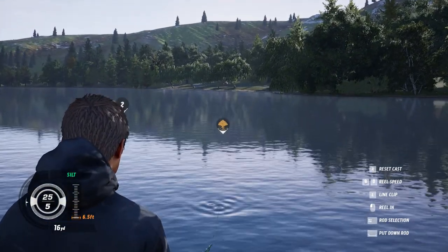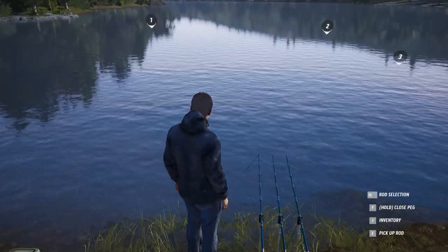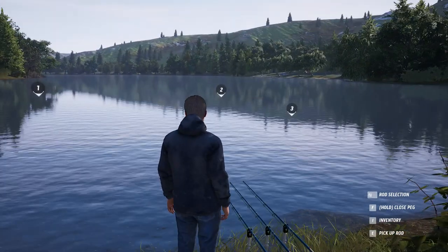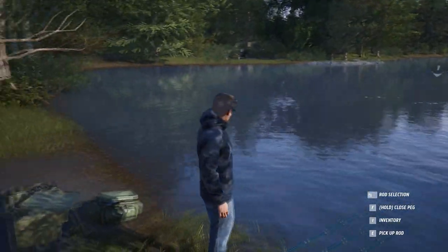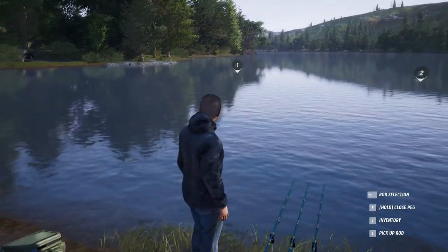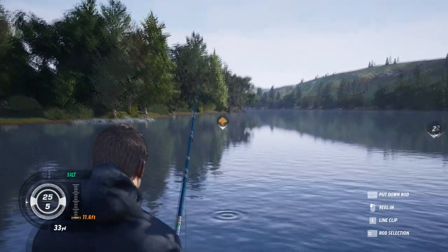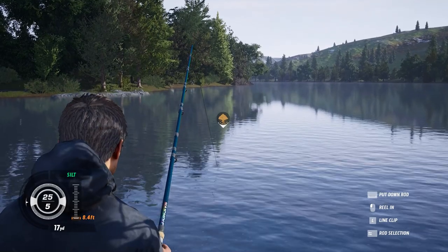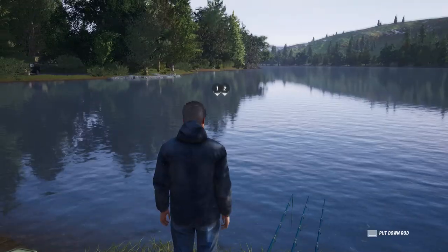Bring this one in just a little bit. Let's see if these guys are actually out here. Like I said, there is plenty of movement. Actually, I might go ahead and pull one in a little bit further. There we go. Oh, there we go. Number two.